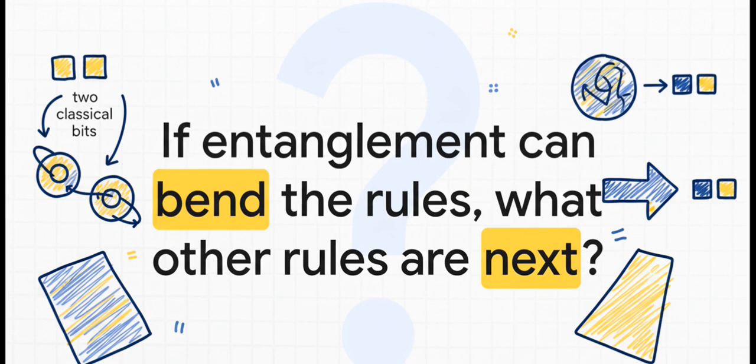And that leaves us with one last big question to chew on. We've just seen how entanglement can completely bend the rules of how we send information. So it really makes you wonder, right? What other unbreakable rules of physics are just waiting for a new quantum trick to come along and show us a way around them? Something to think about.